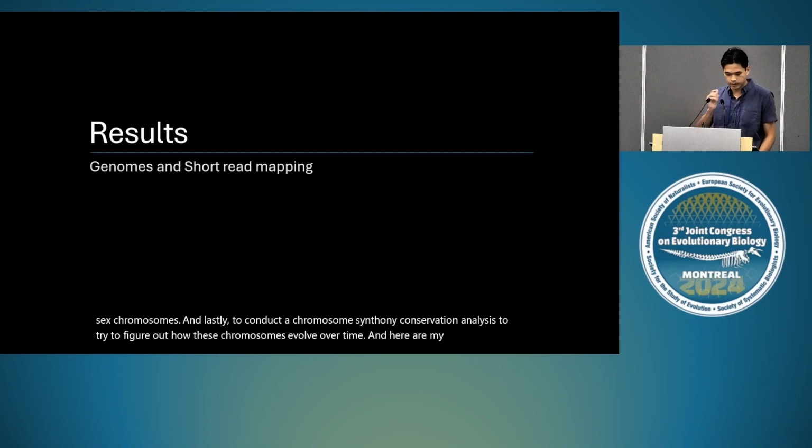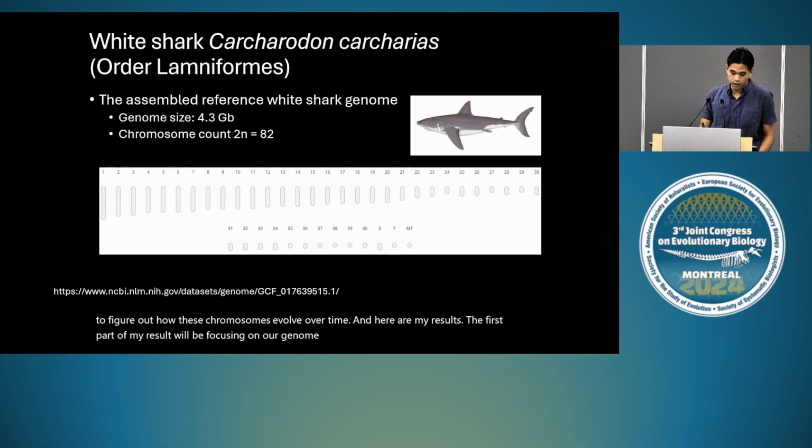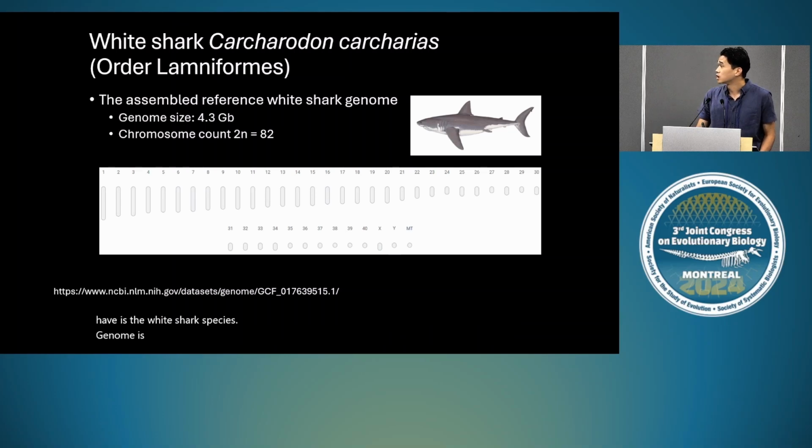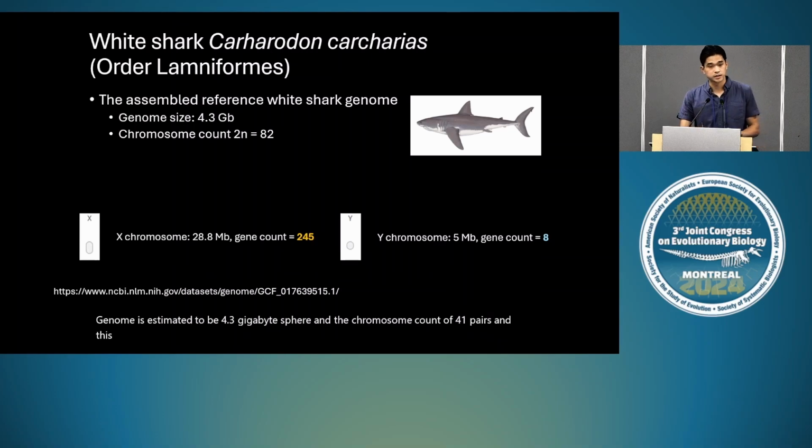The first part of my results will be focusing on our genome and short read mapping. The first example we have is the white shark species, whose reference genome is estimated to be 4.3 gigabase pairs, with a chromosome count of 41 pairs. And this reference genome actually has its X and Y chromosomes identified.